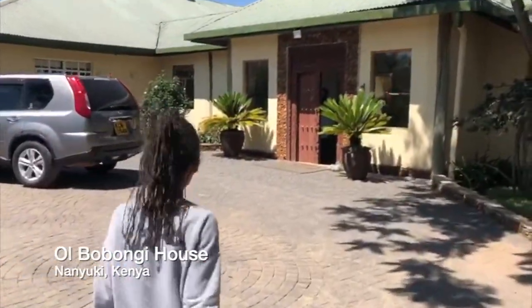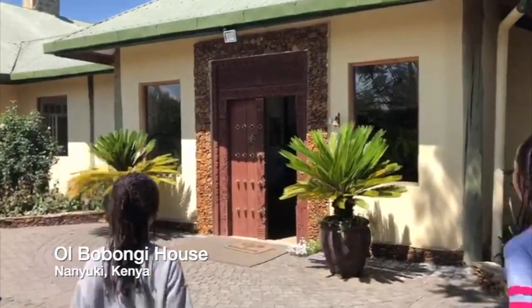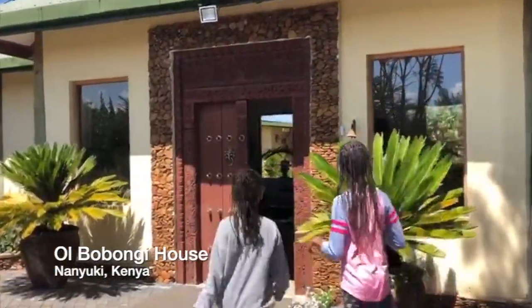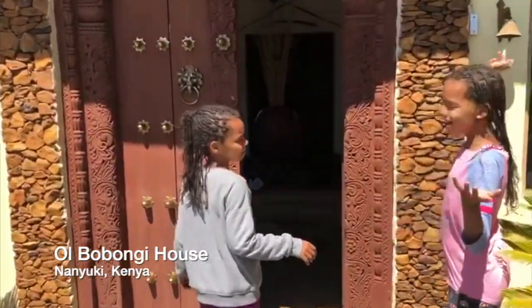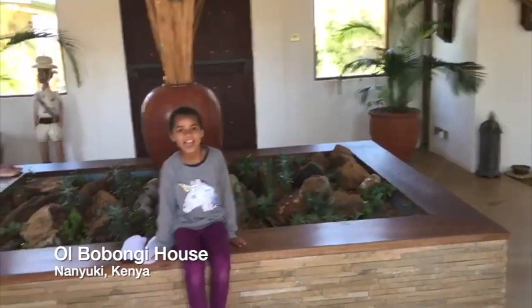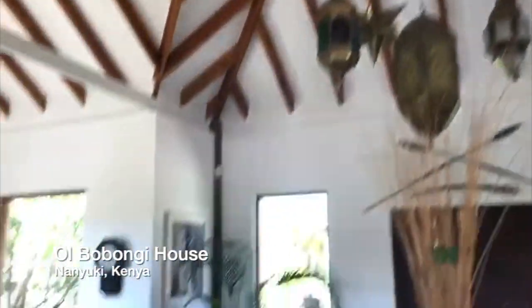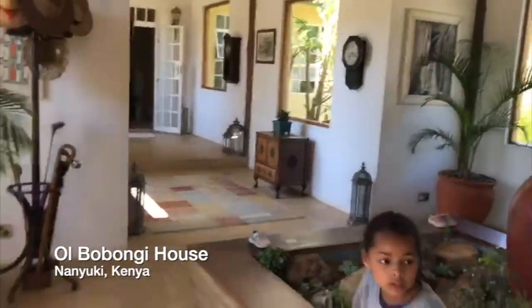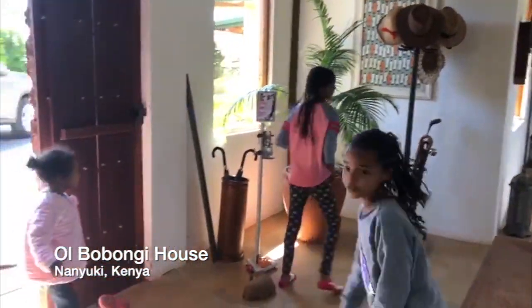So this is the porte-cochere, I guess. And we have a Swahili door. Very interesting door. See the nice carved wooden door. And this is the grand hall inside of the house. So when you first arrive, this is the grand hall. We sanitize here. Your sanitizing station, yeah.